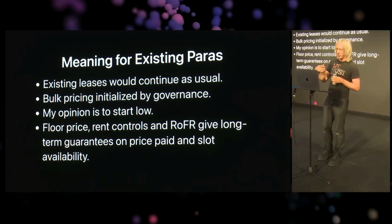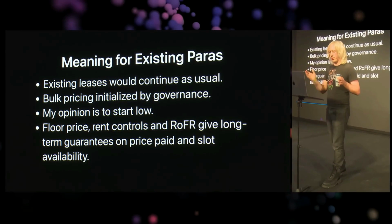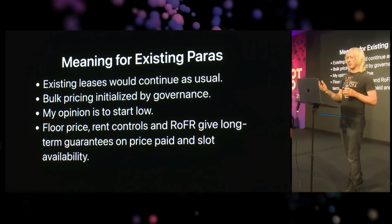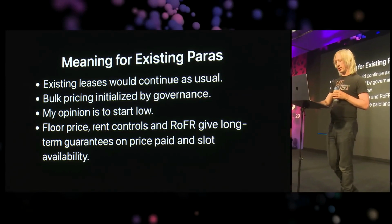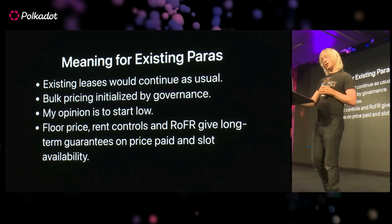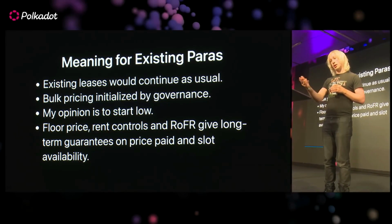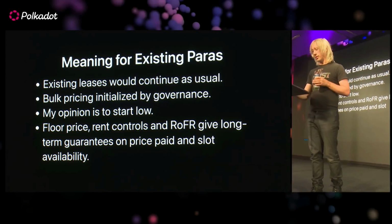And then for the right of first refusal, rent controls would be in place and a floor price for the main price. And this would give long-term guarantees on the price paid and of guaranteeing slot availability. Potentially much more so than we have at present, where it's really only a 2-year guarantee. In principle, you would have clarity over the indefinite future.